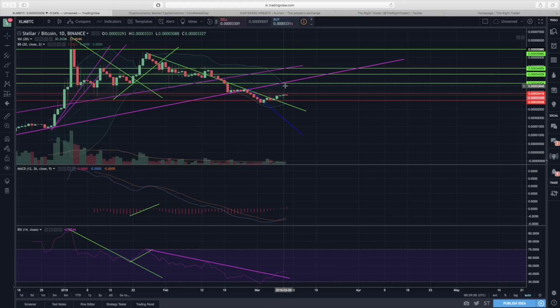And that's further confirmed by the fact that we have these Bollinger Bands, right? Both the upper and the lower bands are contracting towards the price, which means that we're probably going to see some consolidation here. And it's pretty likely that we're going to start consolidating in between 3,500 Satoshis and 3,000 Satoshis, which is actually pretty good considering everything that's going on.